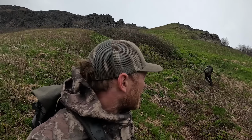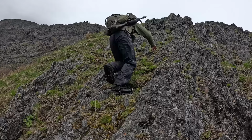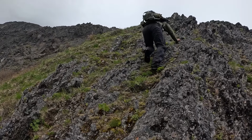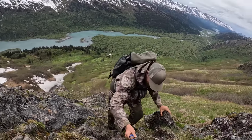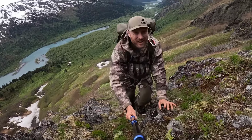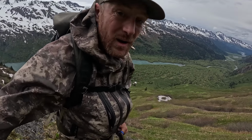Alright, we've reached kind of a little hill here. Another 100 feet up and we should be able to look over into the place where that was the last place we saw the bear make its way. So we're gonna push up this hill real quietly, peek over the edge. Hopefully he's still there. You're gonna have a real bad day.